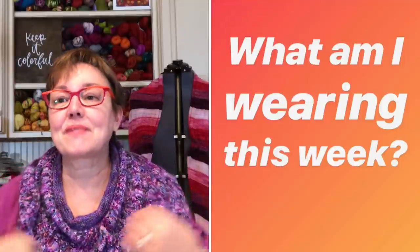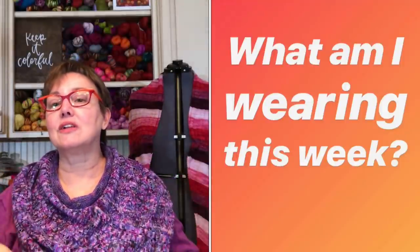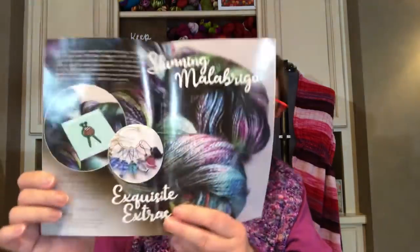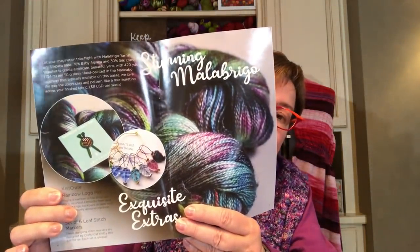So I just threw on a little cowl that is going to be a gift to my mother. I don't think she watches this on the regular, but it was sitting on the edge of the chair here. One of the things that needs to be wrapped for Christmas. It is the Pretty Leaves by Stephanie Boyer. It came in the knit crate box, and I showed you all several times the beautiful, stunning Malabrigo that was used to knit it.